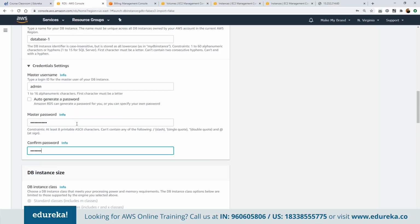Now these credentials are the ones we are going to use when we connect to this RDS instance from any client. For example, we can use a MySQL client to get connected, or we can use Workbench to connect to this particular instance. Then we have to choose the database instance size.